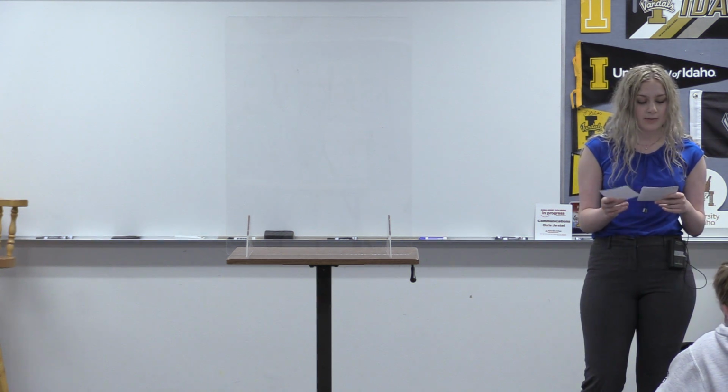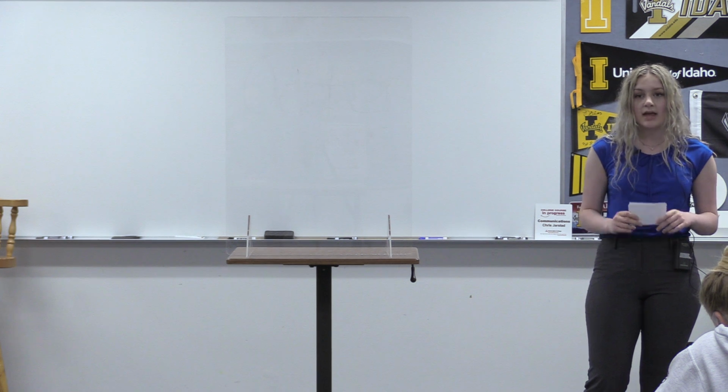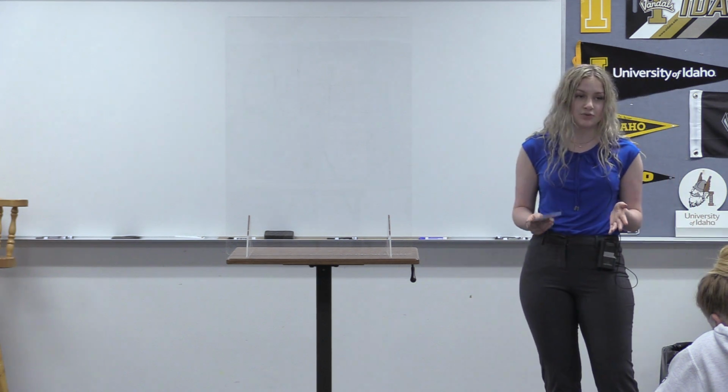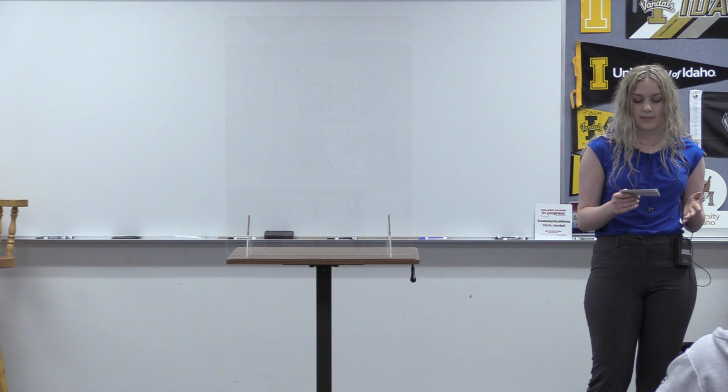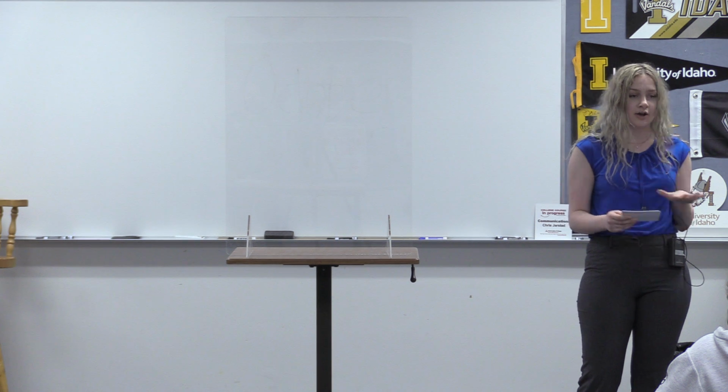So the first type I'm going to talk about today is called T-cell therapy, and this would be an example of one that destroys the cancer cells. Now, you might ask yourself, what is a T-cell? This is a part of your immune system and is simply a white blood cell. So in this form of treatment, they redirect those white blood cells to specifically attack the cancer and not your healthy cells.